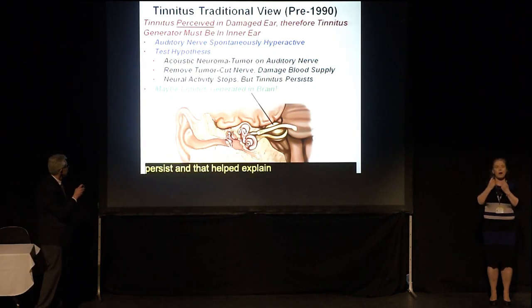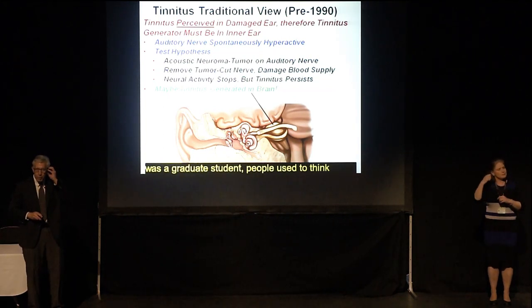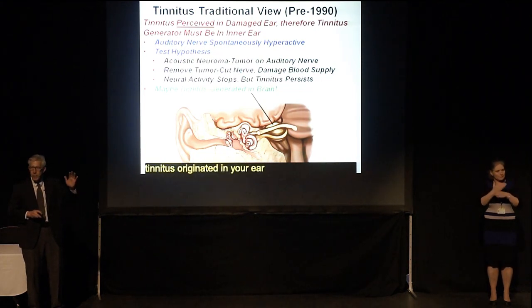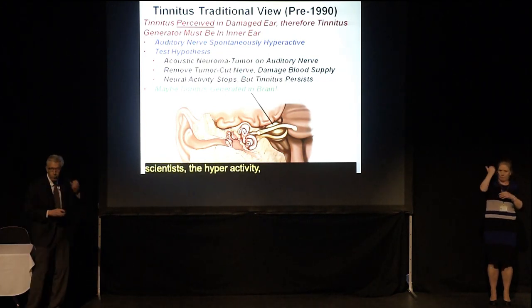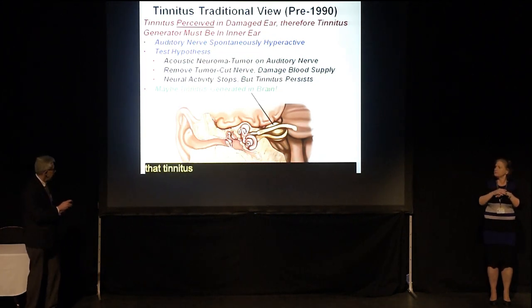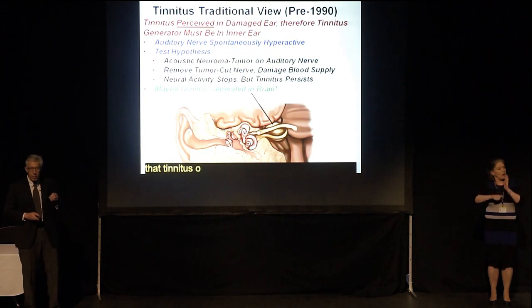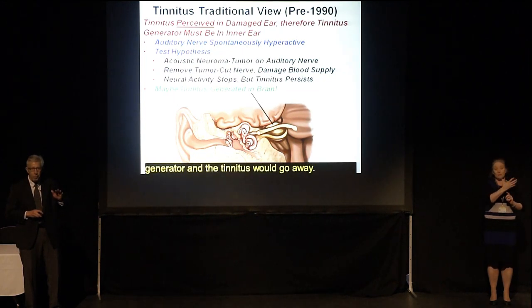When I was a graduate student, people used to think that tinnitus originated in your ear from some hyperactivity in the nerve. We never could see that hyperactivity as scientists, but that was a theory: that tinnitus originated in your ear, and the tinnitus generator was there. And if you cut the nerve, in theory, you should get rid of the tinnitus generator and the tinnitus would go away. In more than 50% of the people, if you do this, the tinnitus persists.